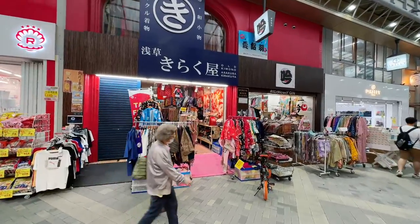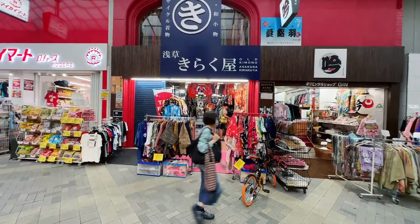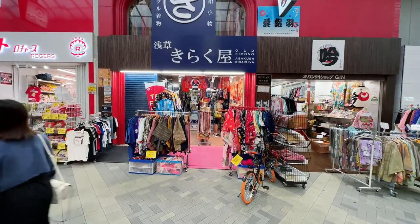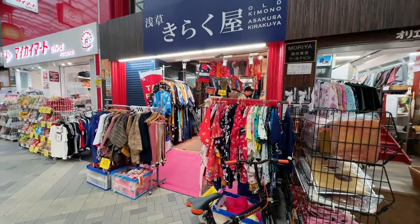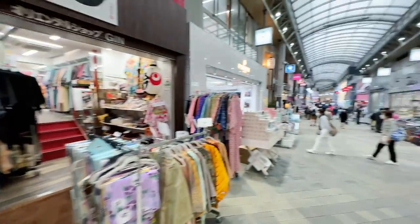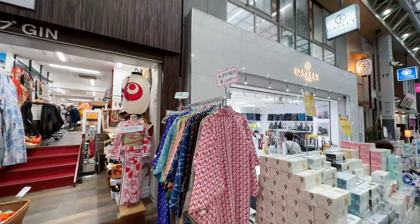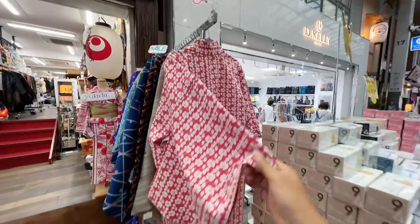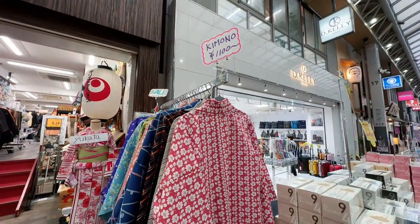Here's a place I think where you can do a kimono rental as well. They often sell used kimonos at these shops in Asakusa. If you're looking for one, this might be the best place, because first of all, they cater to Westerners who are typically taller than Japanese. So if you're looking for, like this one here, it says kimono, it's a cotton kimono. This is a yukata, it's not a kimono. Well, maybe it is a kimono, I'm not sure. But yeah, it could be, I don't know.